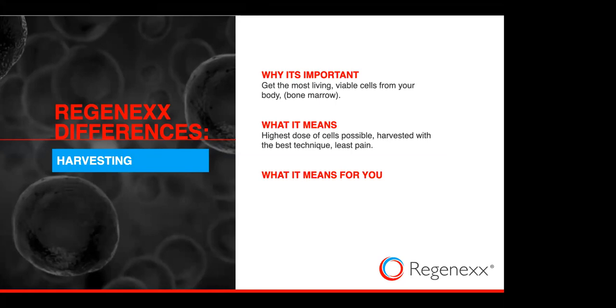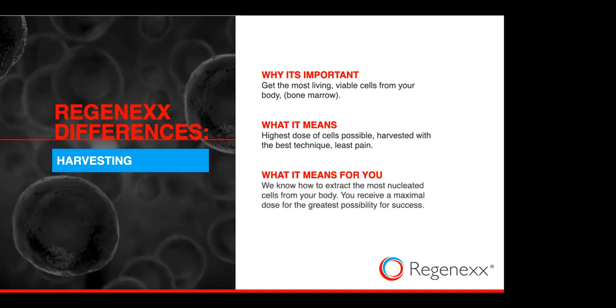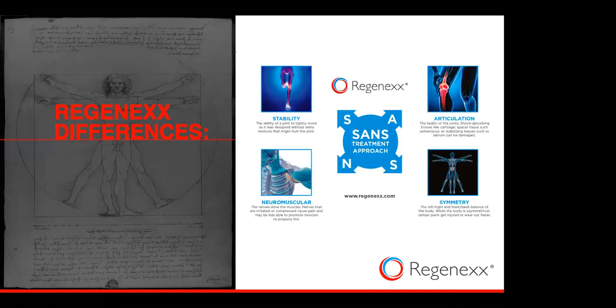Obviously, for people, this is kind of an off-putting thing, thinking about taking cells from the bone marrow and using them. But we do this in a way that keeps people very comfortable, keeps the discomfort at a very, very low level, and people do very, very well with these procedures. We know exactly how to extract the most nucleated cells from your body so that you can receive the maximum dose for the greatest possible success.